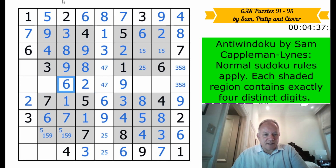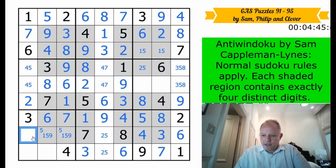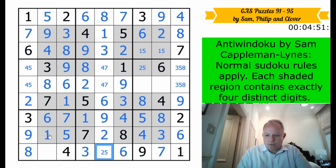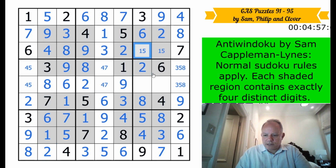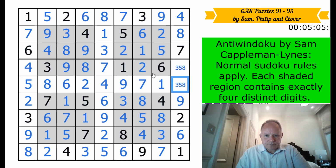Oh, 6 wasn't in that. In row 6, column 3, which surprised me. 8 and 9 down here. There we go. So now 1 and 5 are in there. 9 couldn't have been for a while. 2. That's now become a 2, and that's 1, 5 like that. So 1, 7, that fixes the 4, 7 pair. That fixes the 4, 5 pair.